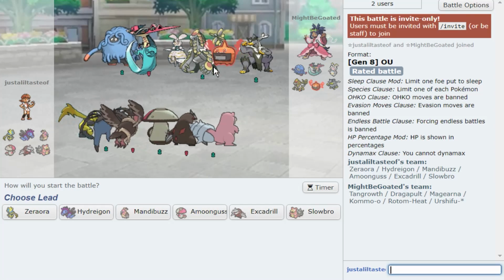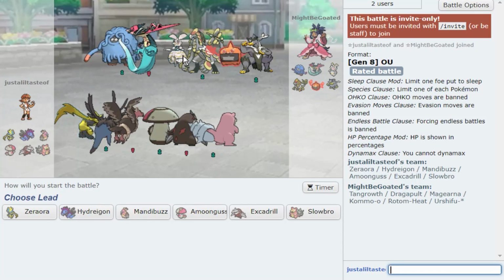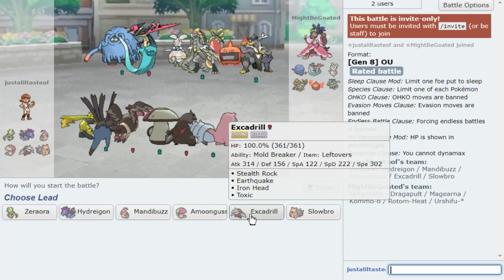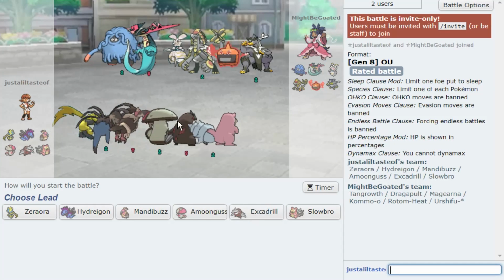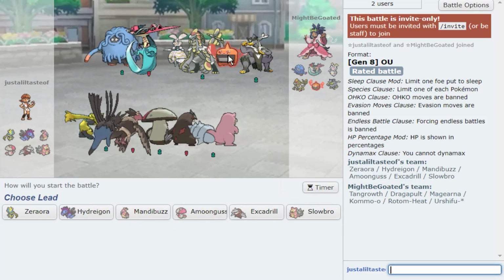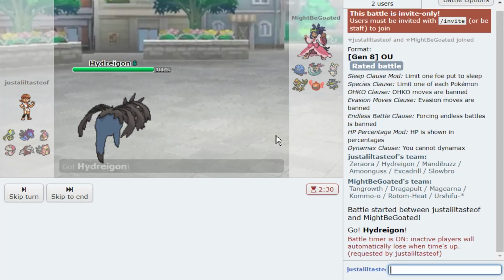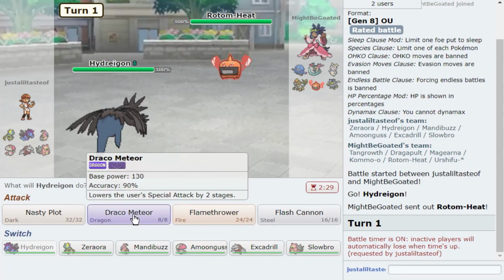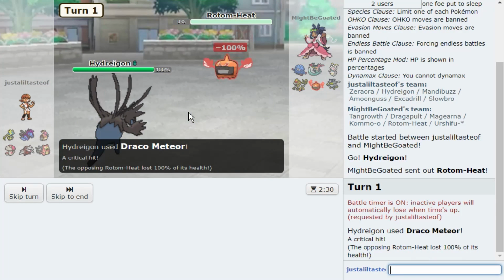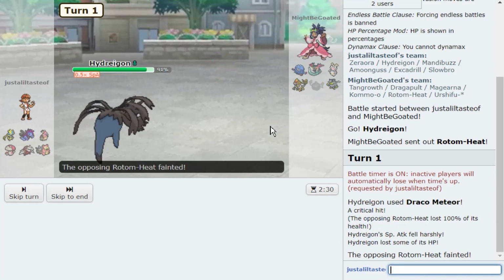Rocker is Comfey, which makes life a little bit easier. I love Hydreigon. It gets kills whenever it comes out. This mon is a problem, but we do have Excadrill as a way of hopefully beating it 1v1. I get a Spore off whenever I have Amoonguss out. But like I said, Rotom is a giant threat. Hydreigon lets me deal with that early. Exactly, and I'm just going to drop a Draco here. I get a crit on Rotom, one of the biggest threats to my team, so that's fantastic.